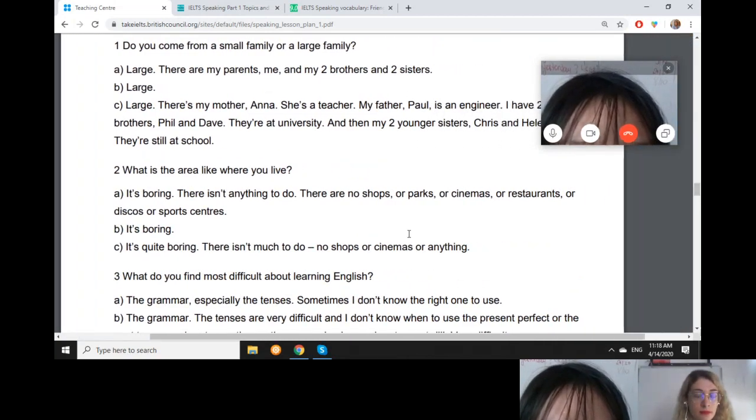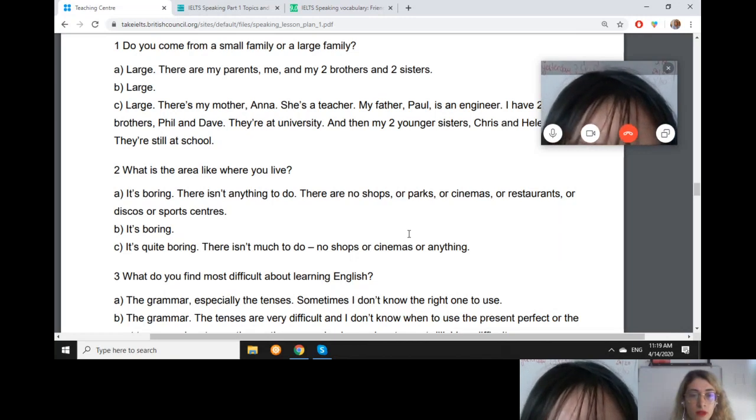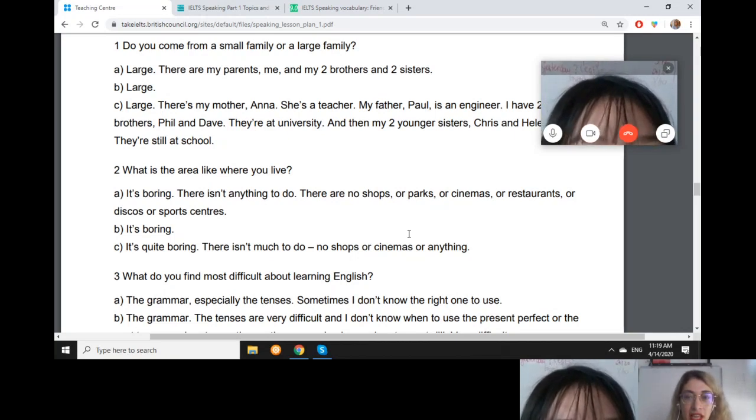What is the area like where you live? A. Boring. There isn't anything to do. There are no shops or parks or cinemas or restaurants or discos or sports centers. B. Boring. C. Quite boring. There isn't much to do. No shops or cinemas or anything. Okay, so can you choose the correct answer based on what we mentioned for the first question too?